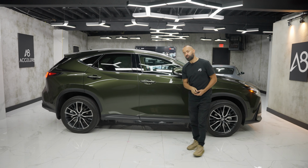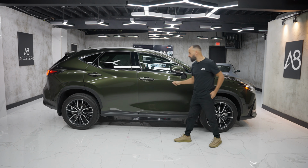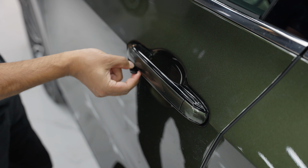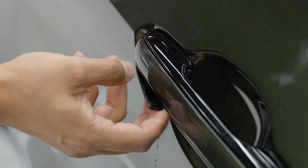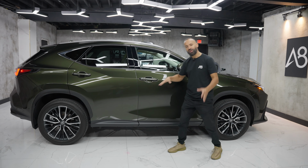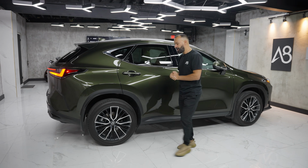Now, there's another feature with this. If the battery dies on this actual key fob, there is a way you can pop this little cap off on the driver's side, and then there's a little slider you can slide back, and then the door will open up. There's also lighting hidden right here. So at night when you walk to the vehicle, you have lights everywhere so you know where you're putting your hand.